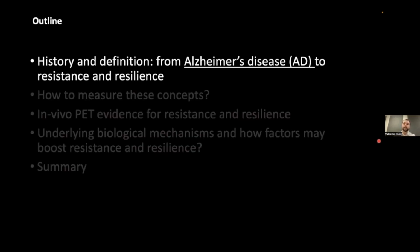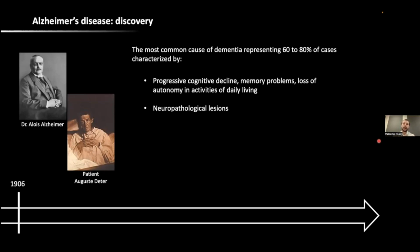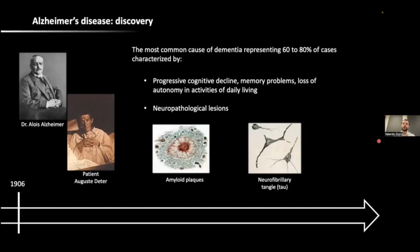So let's start with Alzheimer's disease, which was first discovered by Dr. Alois Alzheimer in 1906 with his first patient, August Deter. This disease is the most common cause of dementia, around 60 to 80% of cases, and it is characterized by a progressive cognitive decline with memory problems until a loss of autonomy. It is also characterized by two neuropathological lesions: amyloid plaques between neurons, which are composed of A-beta protein, and neurofibrillary tangles inside neurons, which are composed of hyperphosphorylated tau.